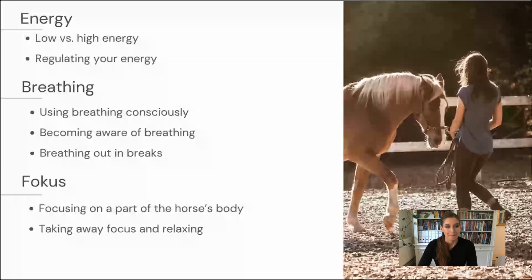And I also really like to use my focus in the horse's training. So kind of looking at a certain body part of the horse and sending a bit of energy through that gaze of mine. And you can also do the opposite and just look away from the horse, for example, in moments when you would like the horse to relax more.